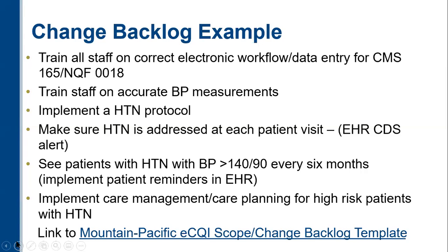You can ensure this through your EHR CDS alerts. You also could ensure this happens by pre-populating a hypertension template within the patient's chart. And then see patients with hypertension with a blood pressure reading of greater than 140/90 every 6 months. This is another reminder that can go into your EHR.